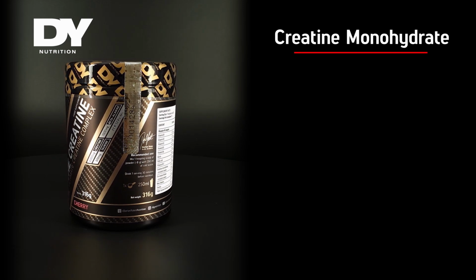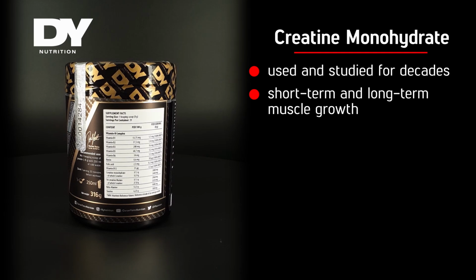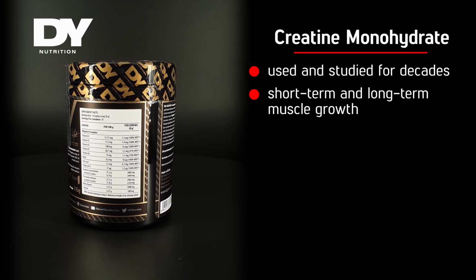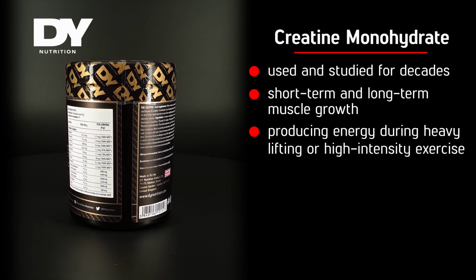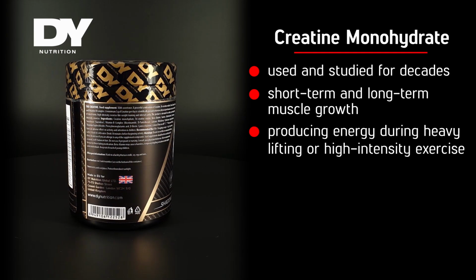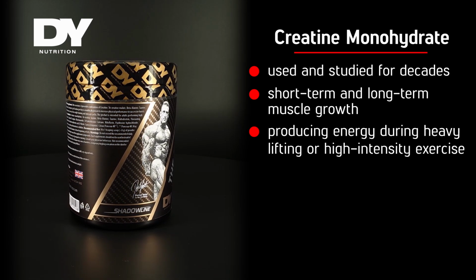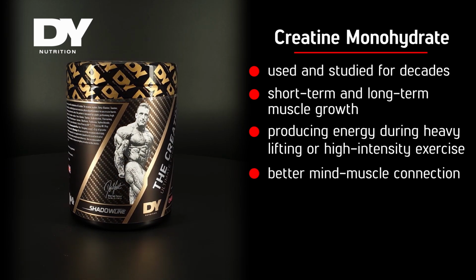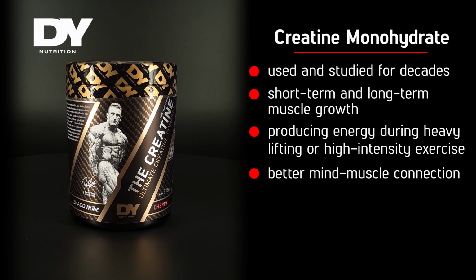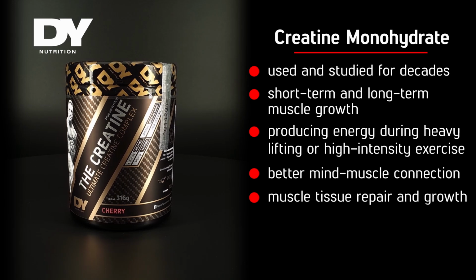Creatine monohydrate has been used and studied for decades. It is effective for both short-term and long-term muscle growth. Creatine enables your muscles to produce energy during heavy lifting or high-intensity exercise. Creatine plays an important role in cell signaling, which means a better mind-muscle connection. It also aids in muscle tissue repair and growth.